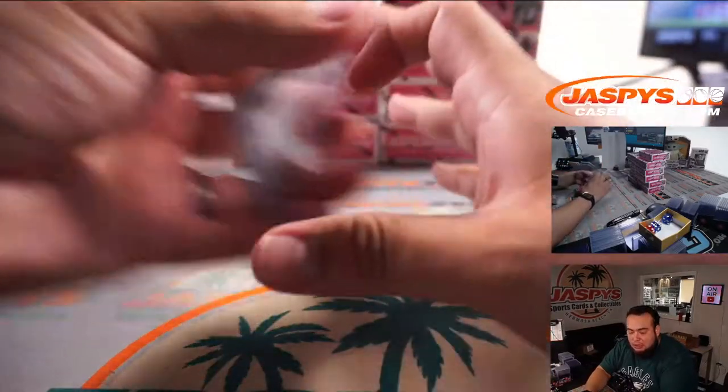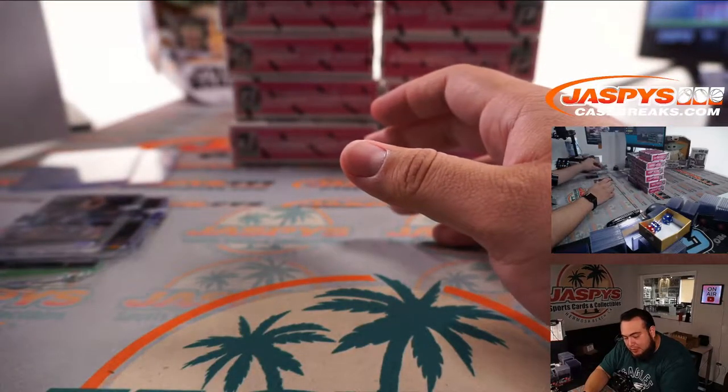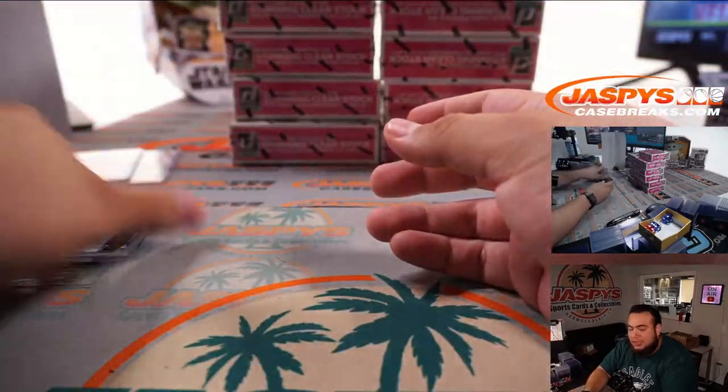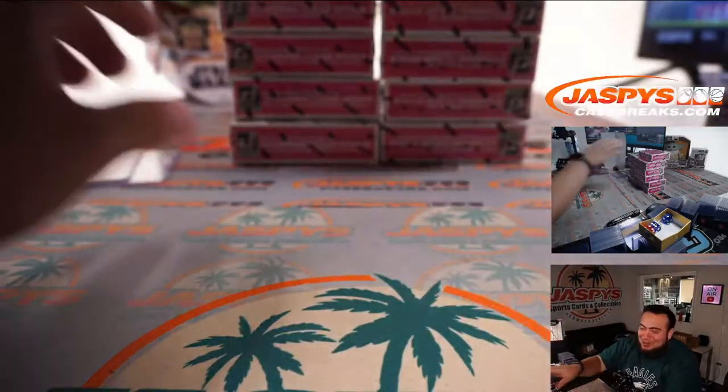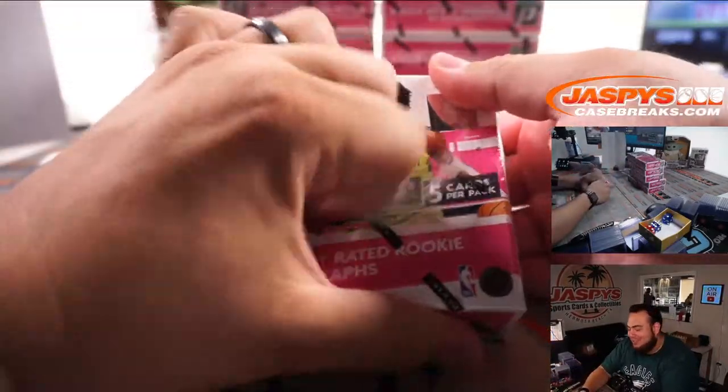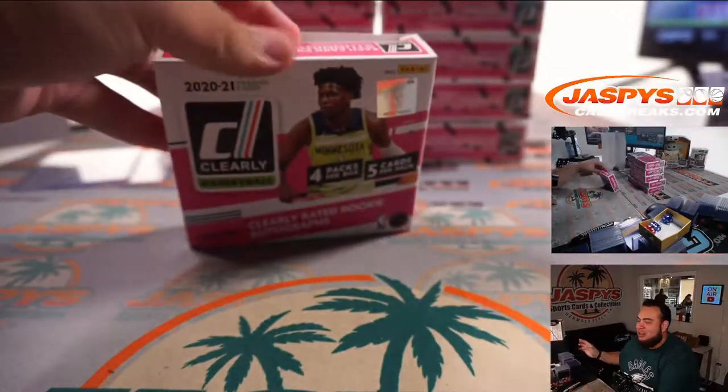Yeah, I remember seeing the Luka Doncic tribute. I thought they were only doing him, but I guess maybe they're doing Trae Young too. Since they didn't get to produce any in 18-19, they were probably like, we have to find a way to put these guys in Clearly Donruss and print out a new rookie.